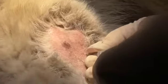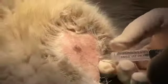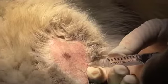And this is her stem cell material in the syringe here. She's out, so this won't hurt her, but when they've done it to me while I'm awake, this part hurts because the capsules are real small and tight.